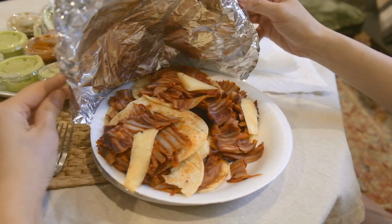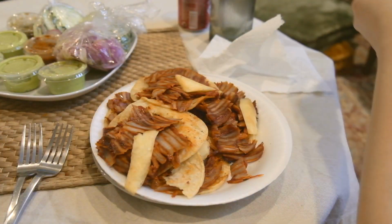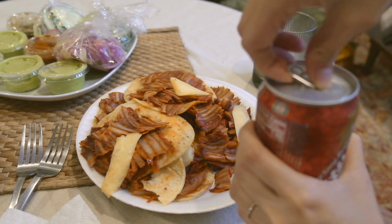Just look at how much meat is on my tacos. That's a lot of meat on my tacos. And each taco is about $1.50. It's super cheap.